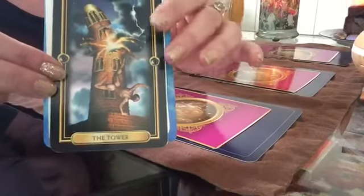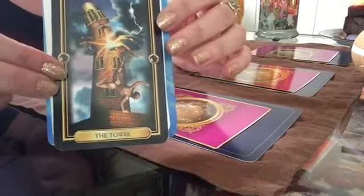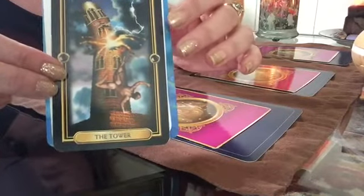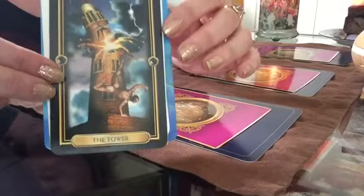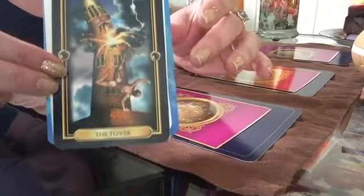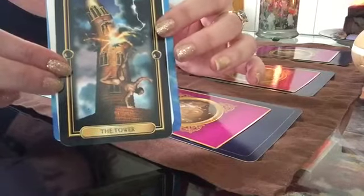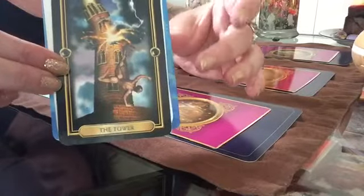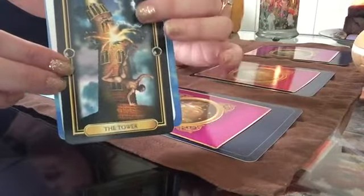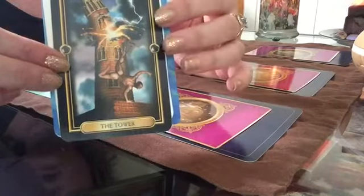It's seeing something for what it really is. It's not really a bad card. It looks very frightening here, but it's actually growing. It's becoming enlightened. It's seeing the truth. The saying, the truth shall set you free. That's what this card reminds me of. So yes, it is a collapse, but it's something that was built on false beliefs, and it's seeing the truth. Although it brings chaos, it's building anew. It's letting go of things that don't serve us, so that we can build something that's stronger, something that's better for us.